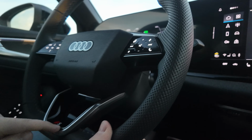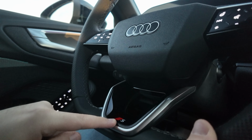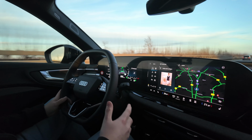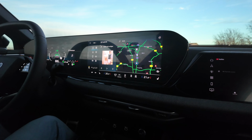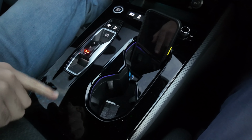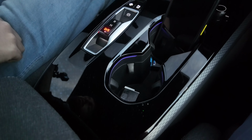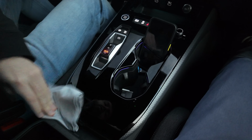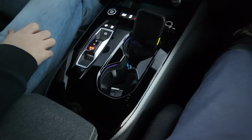You also have the S logo down here, which is now, because we have the S line, the same as, for instance, in the S5. But otherwise, I really like the quality in here, apart from all of the piano black. We have not cleaned it up now, and you can see we've driven around 200 kilometers and, well, quality-wise it doesn't look that nice now, so you're going to have to clean that quite often. But that's why we have this cloth in here, so you can do this. Oh, it's still dirty, but yeah.